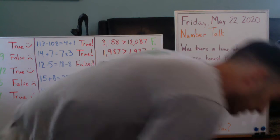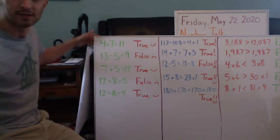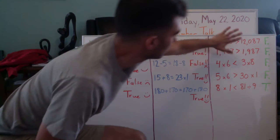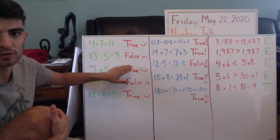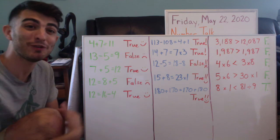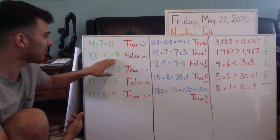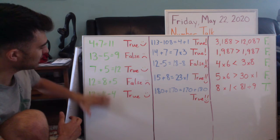Yesterday's number talk was our true-false equations. So again, printer difficulties: green units column, blue tens column, red hundreds column. I went through, rewrote the equations, and wrote whether they were true or false. For some of them, I put a little smiley or frowny, depending on how it made me feel. For example, 4 plus 7 equals 11. That's true. That's a fact. 13 minus 5 equals 9. Oh, that's false. It's 8. So go ahead and check your units ones.